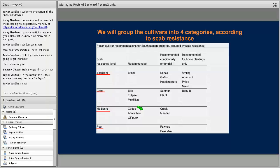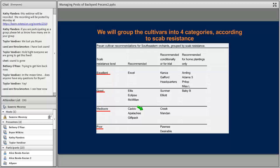I have a study here at the station where we have about 75 to 100 different varieties where we're screening for scab. And we go through and rate them every year as to just how badly they are affected by it. And what we've found over the years is varieties that are tolerant. So what I'm going to go over with you is just a few of these varieties that you can get for your home if you're wanting to buy pecans.